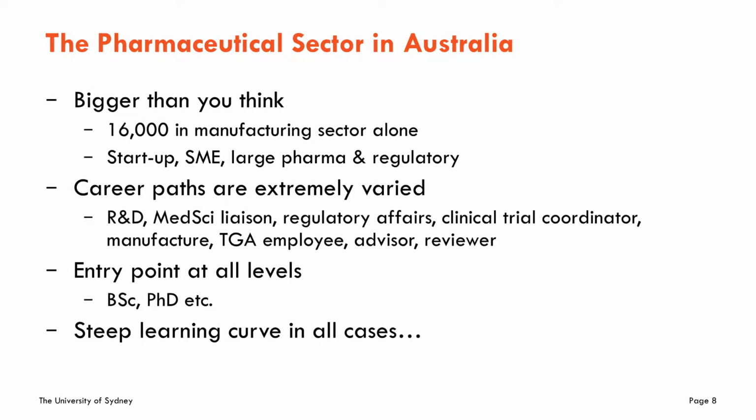The pharmaceutical sector is bigger than you think. There's 16,000 people in manufacturing alone. Many more in startups, small medium enterprises, large pharma, and of course regulatory. The career paths people take within the industry are extremely varied. We have people working in research and development, for example. We have people who are medical science liaisons, regulatory affairs personnel, clinical trials coordinators, people who work for the TGA, people who are advisors, and people who are reviewers. With such a diverse career path, what we really need is one degree which is targeted to people wanting to enter this specific sector. And we really need this to be a vocational and professional degree.